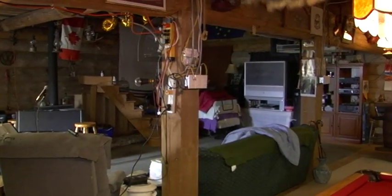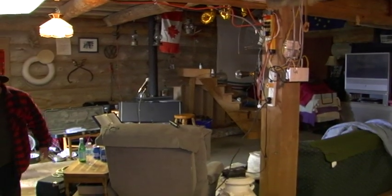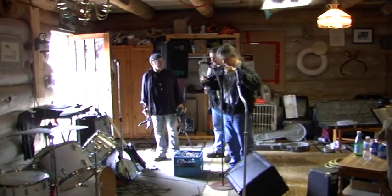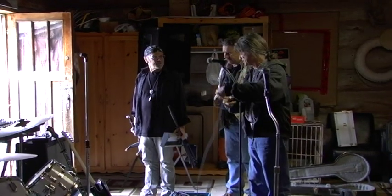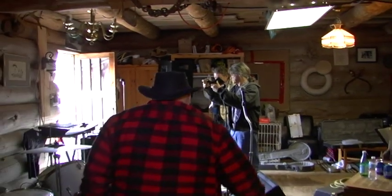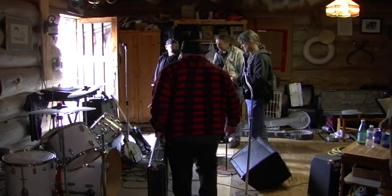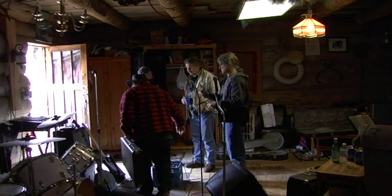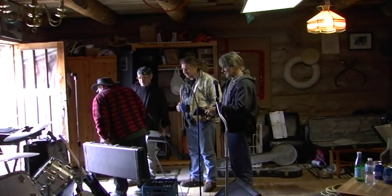That's a Gold Tone banjo. Is that a name brand? Sort of? No. It's made in the States, but it uses parts from all around the world. Japanese parts and Chinese parts. Oh, sounded good. Yeah, I like it.